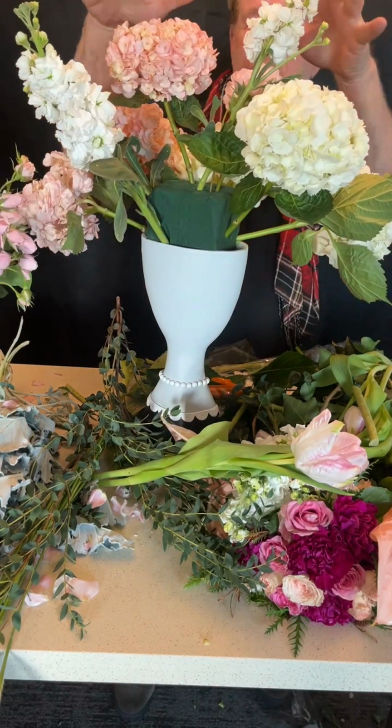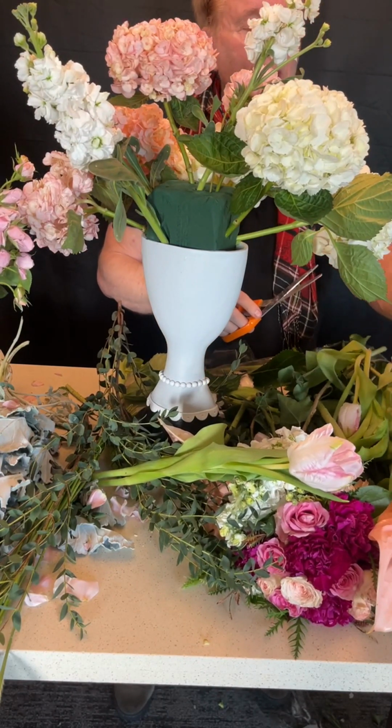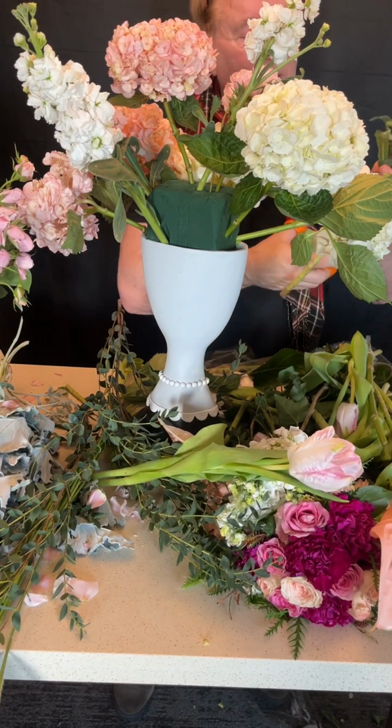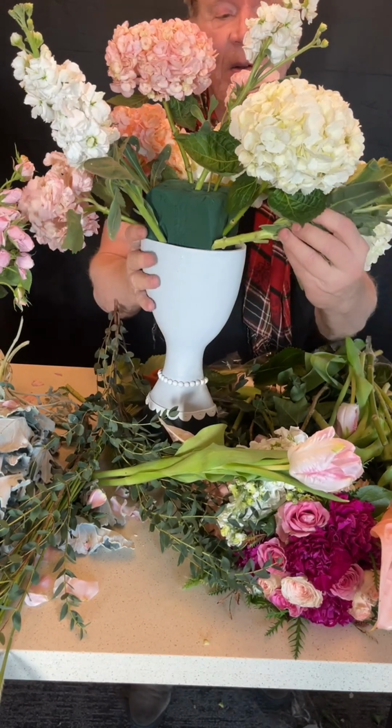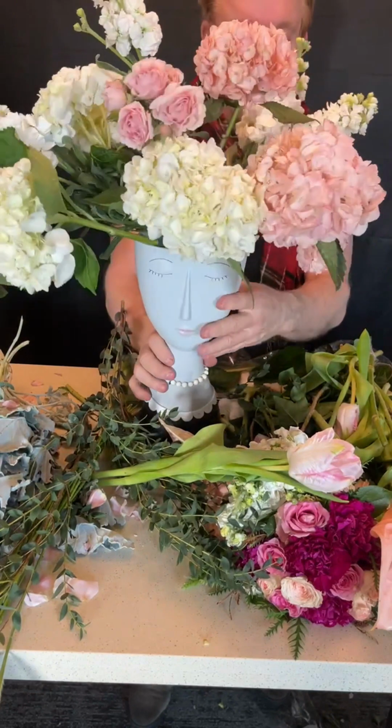Put a little in back, give it some depth. Always make sure your designs have depth, unless you're doing a flat wall church piece. Otherwise, put some depth in there. So that's where we're at so far. What else do I have?